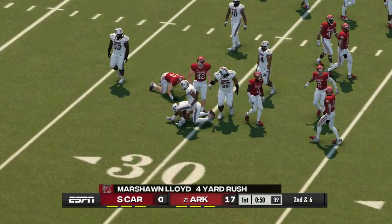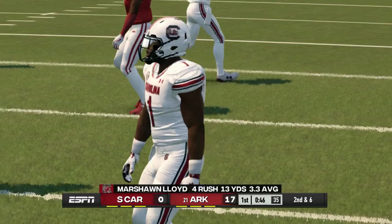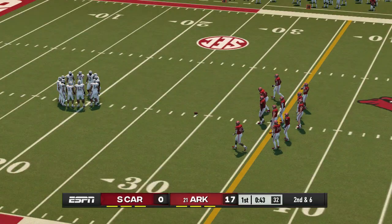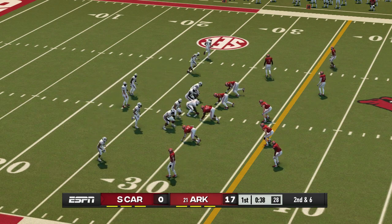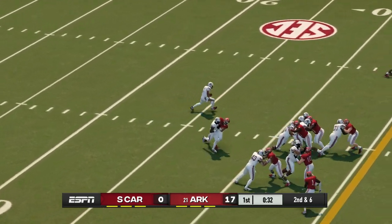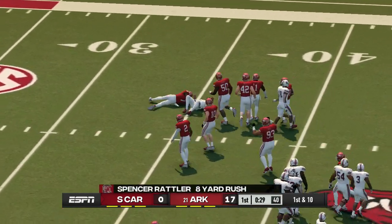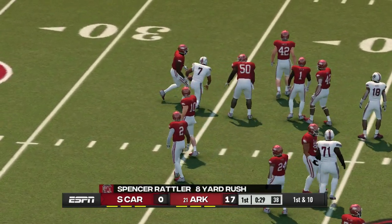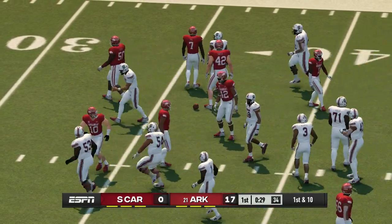Nice run to the outside. It's second down, six to go. Ball on their own 29. Here we go. He has some room. Tackle after a decent run up the gut. Call it a gain of 7 yards. First down.